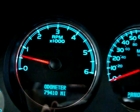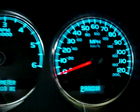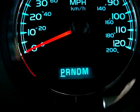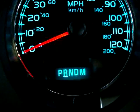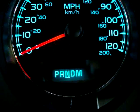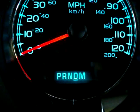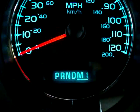To disable it, all you got to do is press it again, and the transmission will go back to normal shifting. This is a 6-speed automatic transmission, and I'll show you how that works. Right now we're in park. Make it a little closer. And we'll put it in reverse, neutral, drive, and when you put it on the M, you'll see a 1 come next to it. Now we're in the manual shifting mode.